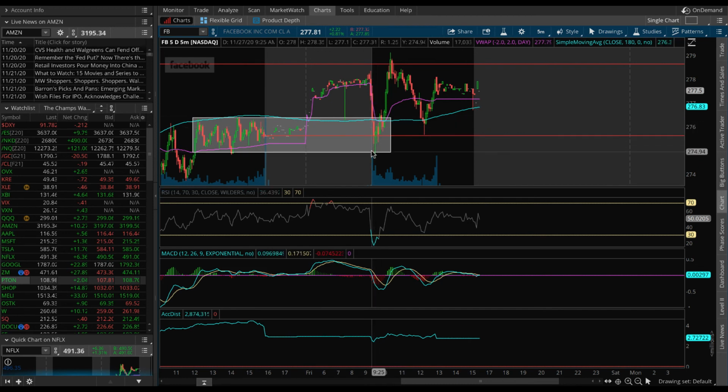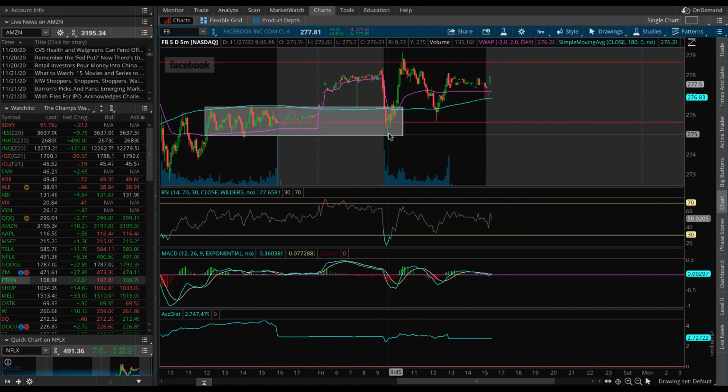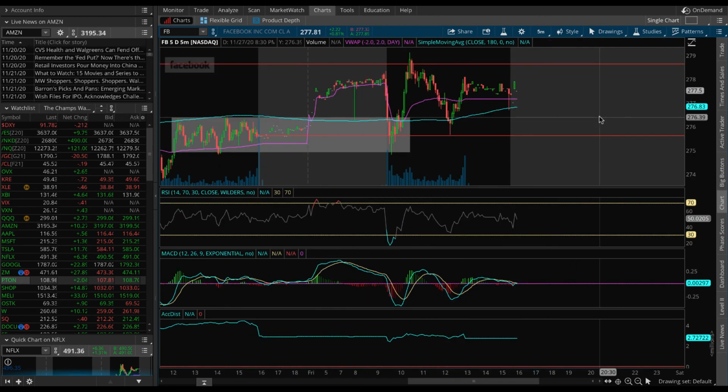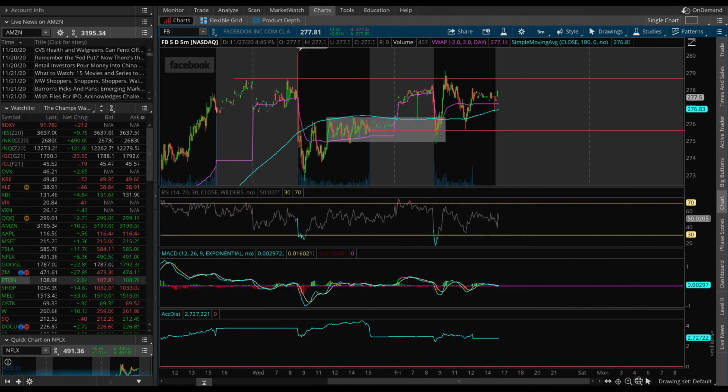Basically, as soon as we dipped in the zone, we shoot up 6 points. Those contracts, I sold out at 300%. They were actually 400% here, okay? Nonetheless, this trade really was only about an hour long, and we made 300%. So it was a great trade on that as well. Okay, so very successful week last week.